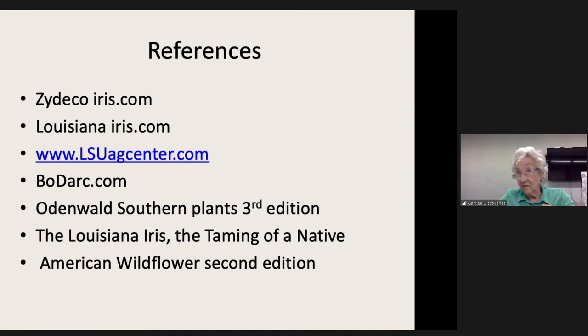Zydeco-iris.com has a lot of information on how to do it. Louisiana-iris.com is the other. The last of the references is Louisiana Iris: The Taming of a Native American Wildflower, second edition. I know the library always used to have a couple of them. I know they have the first edition, which has a whole lot of information if you're interested in how they develop new ones.